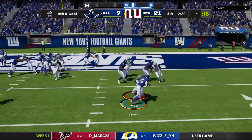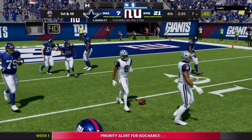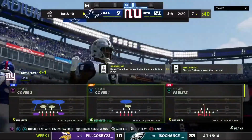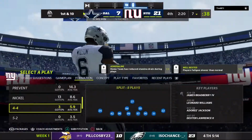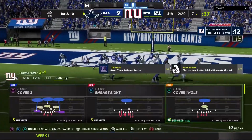They'll run for it with Barkley. And this is going to come up well short as they stop him on 4th down. They gave it to him in search of his 3rd touchdown, but he's denied. And this Cowboy defense comes up with a goal line stand.